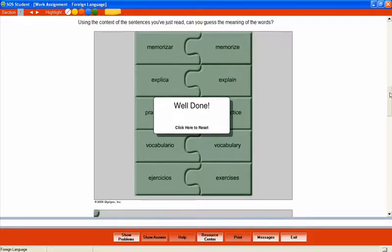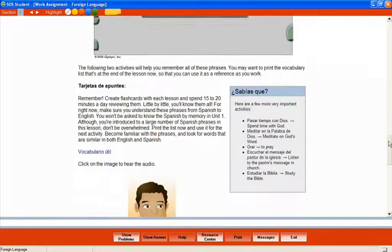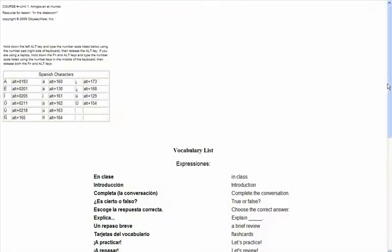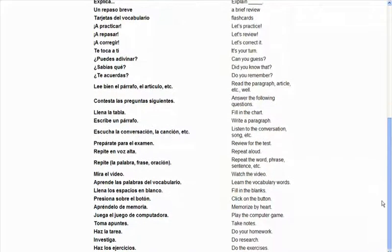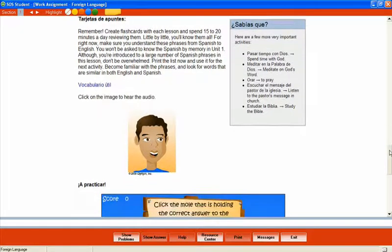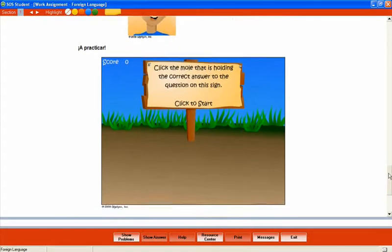In most lessons, students will encounter a vocabulary link that opens a printable page of keyboard shortcuts for Spanish characters, as well as a list of Spanish expressions and translations from the lesson. After being encouraged to print and study this list daily, and a reminder from Charlie about how to use the list, the student is presented with the opportunity to review with several activities.